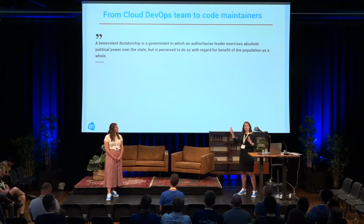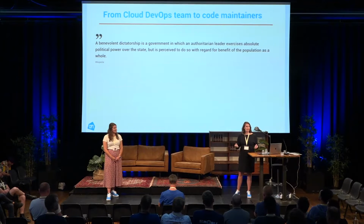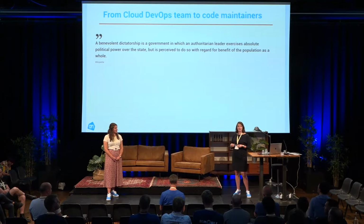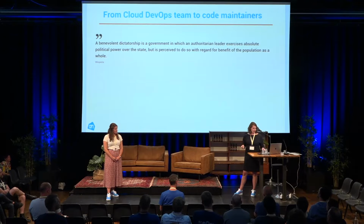However, our team really is benevolent, right? They do it for the population as a whole, making sure that the quality stays high. And this really happened, because if you're not paying attention, the connectivity subscription might be thrown away accidentally if you're not being a good benevolent dictator. But this is the model. And in practice, this means that when a pull request was done on this code base in GitHub, at least 2 people from the Albert Heijn Cloud DevOps team, so the team that originally developed the code, had to approve the pull request before it could get merged.